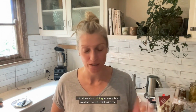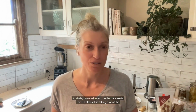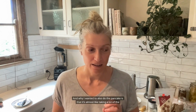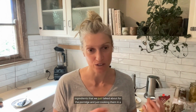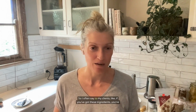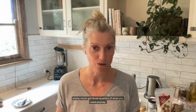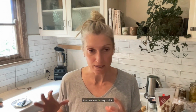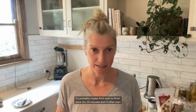I did think about doing a savory, but I was like, no, let's stick with the classics. And why I wanted to also do the pancake is that it's almost like taking a lot of the ingredients that we just talked about for the porridge and just cooking them in a different way. So I often say to my clients, if you've got these ingredients, you've pretty much got 3/4 of what you need anyway. And I also find the pancake is very quick. It's probably maybe from start to finish more like 10 minutes.